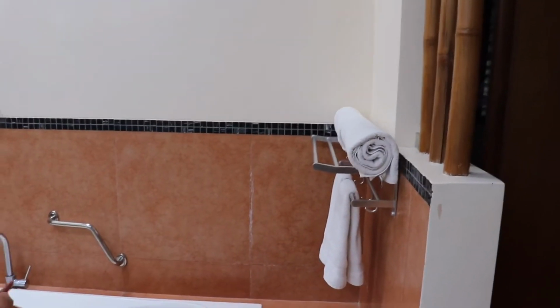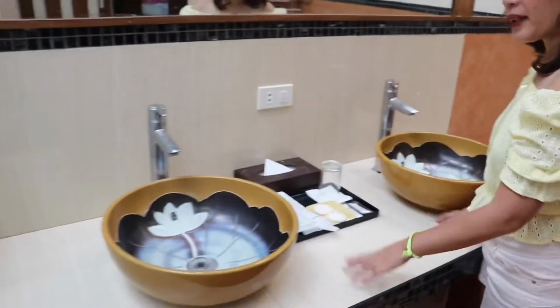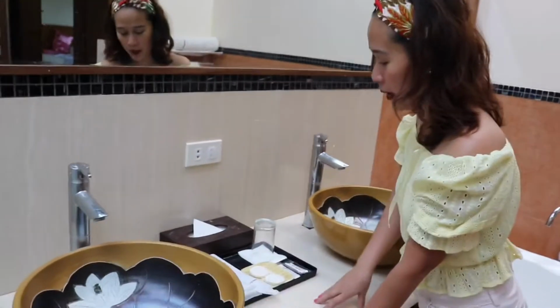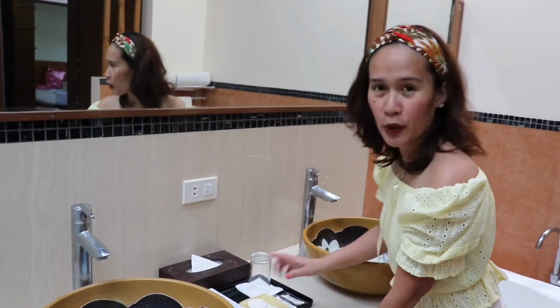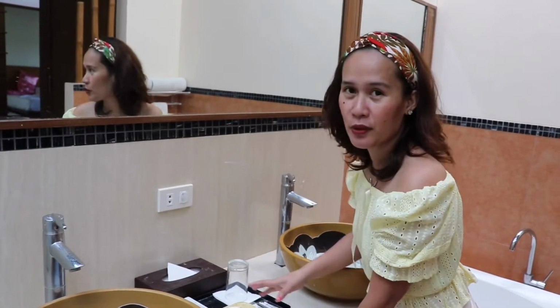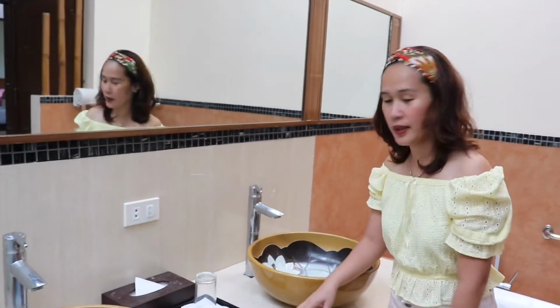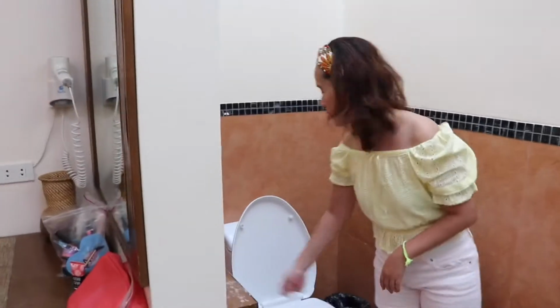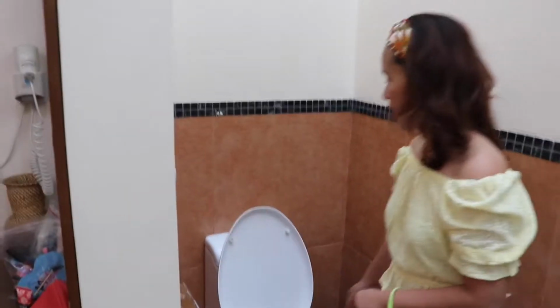And then, we have the towels. Ayan yung mat. Okay, and then ito yung ating parang lababo, dalawa siya. At meron din mga provided na toothpaste, shampoo, pero kinuha ko na kasi pinalitan ko siya nung baon namin. So, ayan. And then, here is the toilet bowl. And meron siyang bidet, of course. You have a bidet and then flush pan.